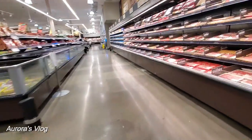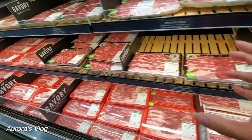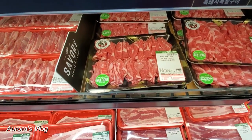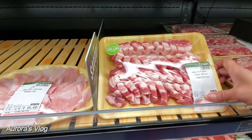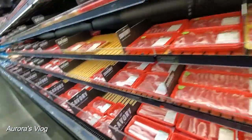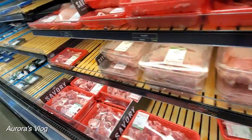Let's go this side. It's very clean, you guys. Very big. The meat is very well packed and it looks very clean and fresh also. Bulgogi is $13.99 per pound. They have some of this single rib belly, $9.98 a pound. Very fresh, well packed, very clean, smells good too.